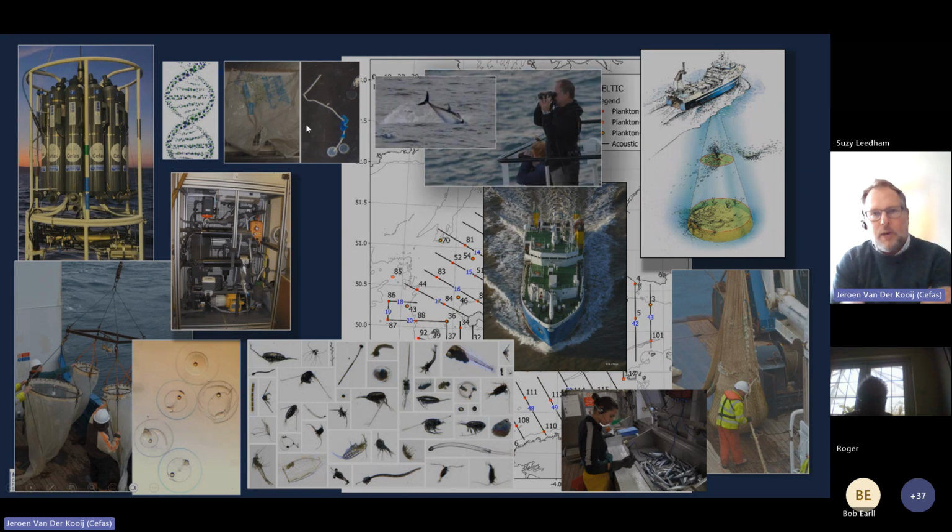And then last but not least, we have been working with Marine Life since pretty much the beginning of the survey, who send 2 observers every year who help us to map and quantify the top predators in the area in the autumn. So this is the marine mammals, the birds, and bluefin tuna as well.